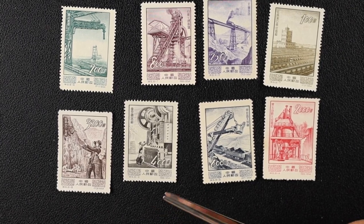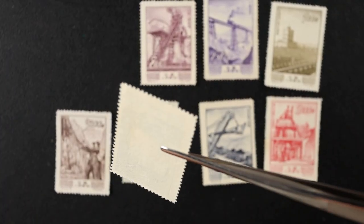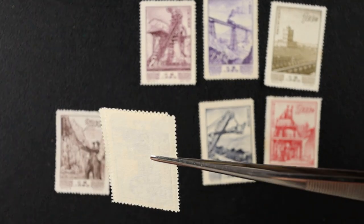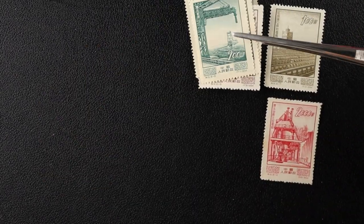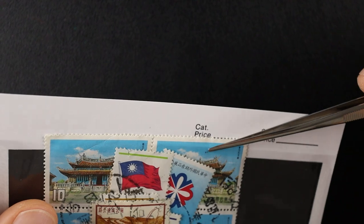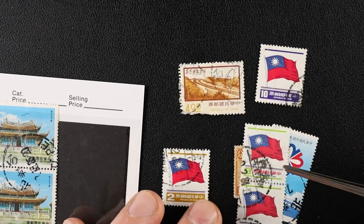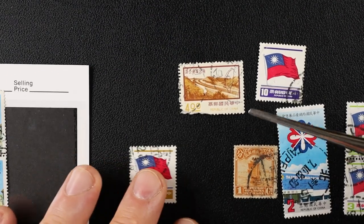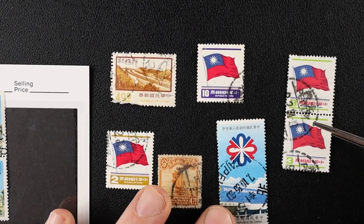Does it say 54? These look unused, but there's no gum. Maybe they were issued with no gum. That could be. Not sure how you'd adhere them to an envelope then, but whatever. Actually, as I think about it, that doesn't really make a lot of sense to me. Why are there issues with no gum that you can't stick? You're gonna tape them on there? Never really thought about it, to be honest. I've never questioned why certain issues have no gum.